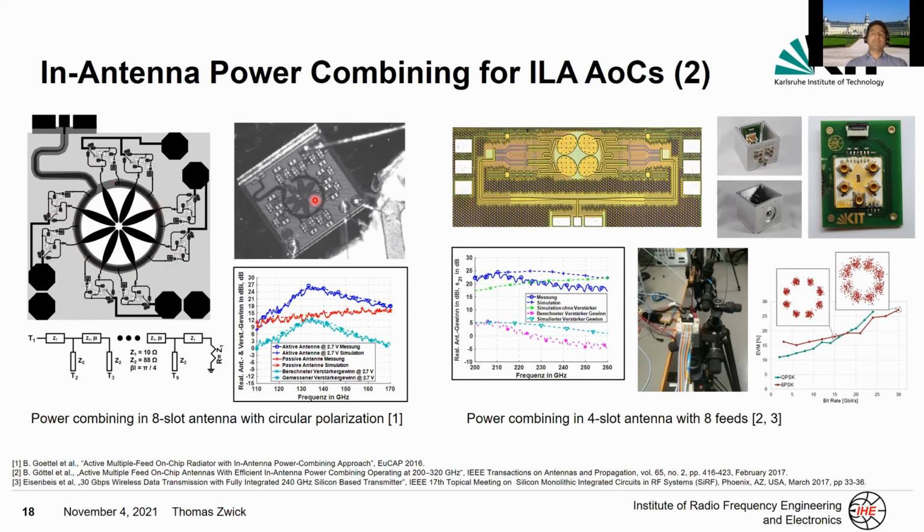And then here is the chip. That's a photo of the chip as we measured it. And here is the performance. We don't have to discuss the numbers themselves, but what you can see is, when you have the active antenna with the amplifiers, there is a limited bandwidth. The slide is still in German, sorry, but I think it's easy to translate into English. So the bandwidth in this case is more limited by the amplifiers than by the antenna itself.